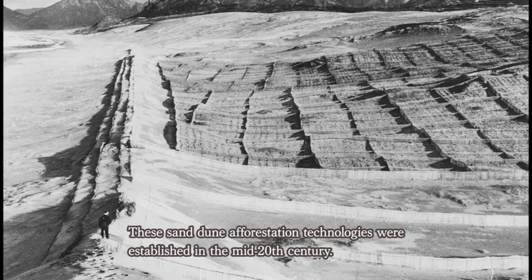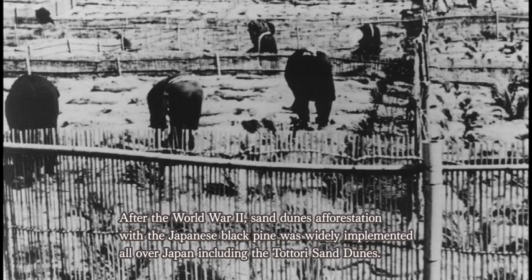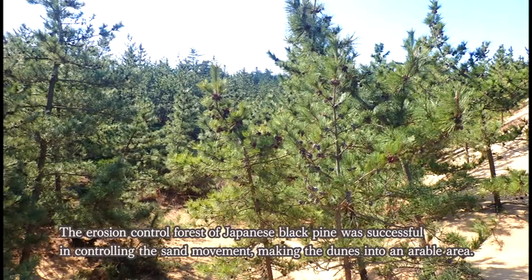The sand dune afforestation technology was established in the mid-20th century. After World War II, sand dune afforestation with the Japanese black pine was widely implemented all over Japan, including Tottori Sand Dunes. The erosion control forest of Japanese black pine was successful in controlling the sand movement, making the dunes into an arable area.